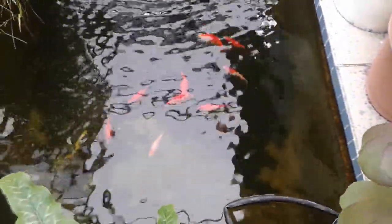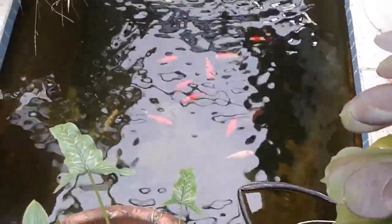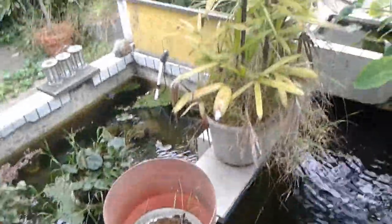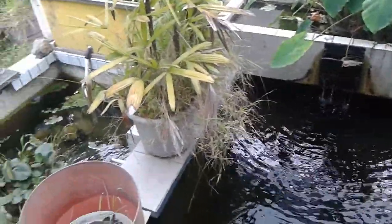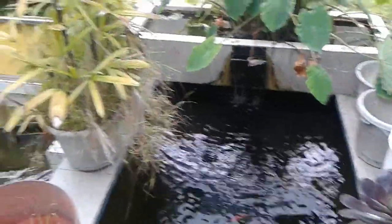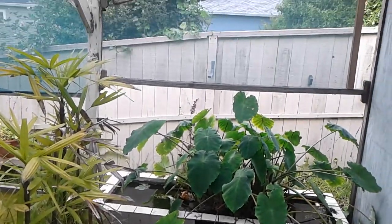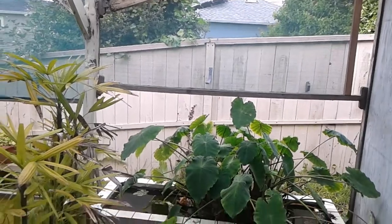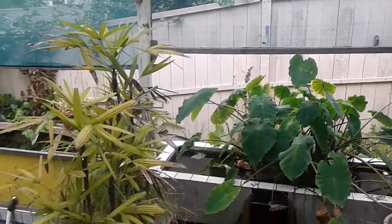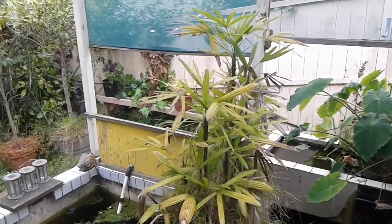Real nice. I like a lot of fish, and there's other YouTubers with their own ponds, and it just depends on the spot. This is in a perfect spot because if we were to negotiate buying the back house, this driveway and a lot of things could be rebuilt and remodeled.